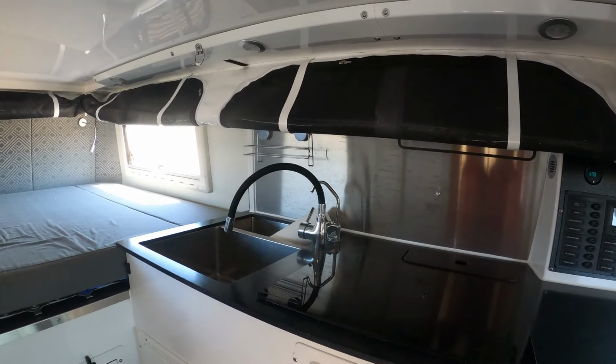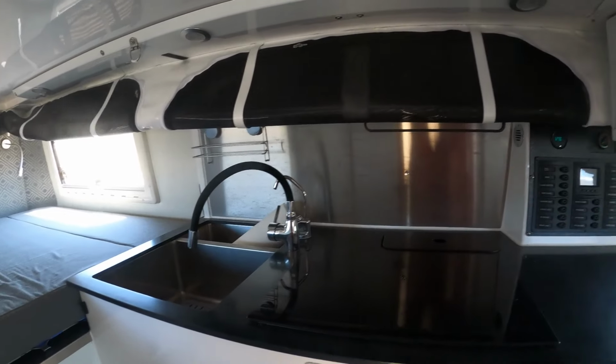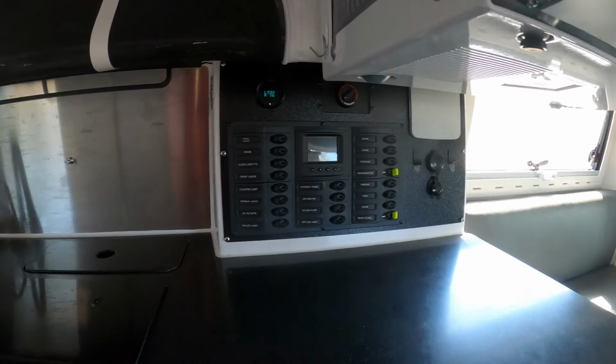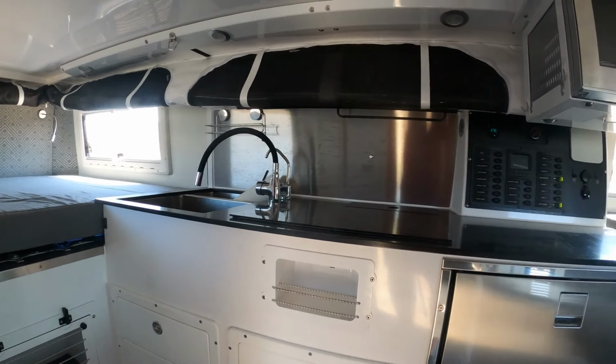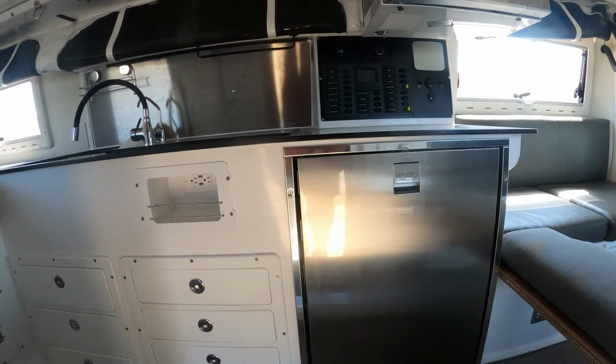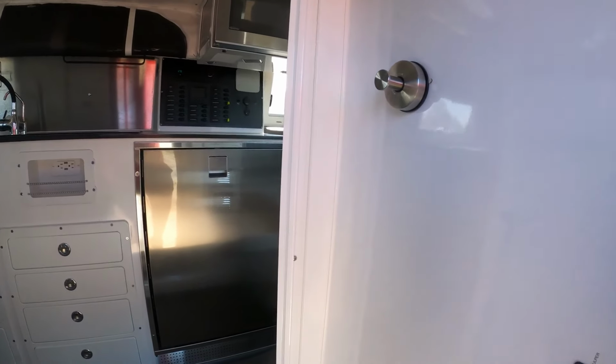The roof on this one's down. That's why I'm having to kind of crouch a little bit. But sink, all your control panels are all in here. Microwave. The whole nine yards. So definitely really cool.